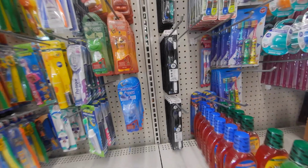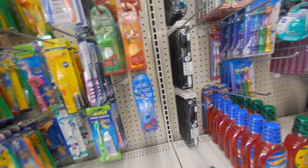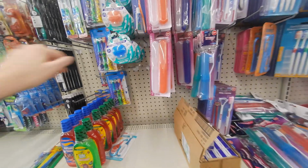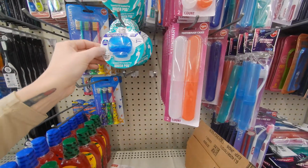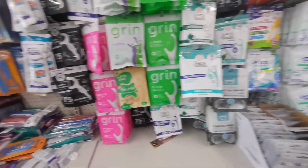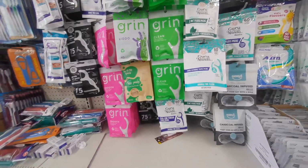But yeah, she's all on the whole dollar store kick. So I also keep stock of these things just in case one of my sisters or somebody needs to come and use my house or whatever. I have extra toothpaste. Oh my god!